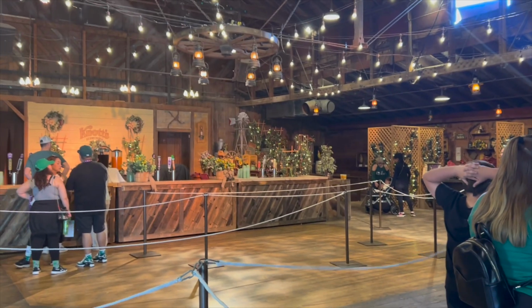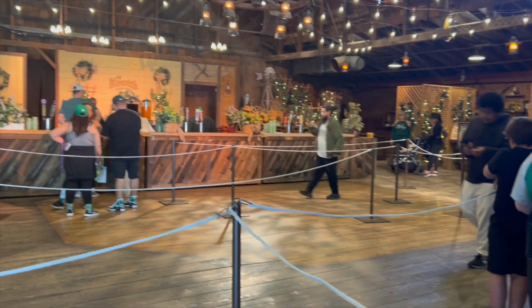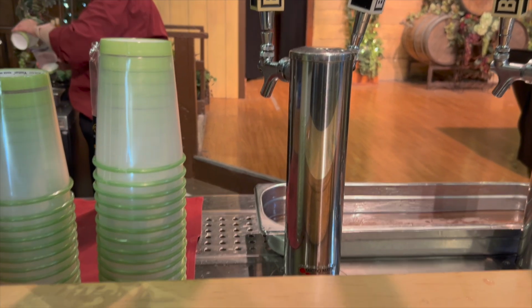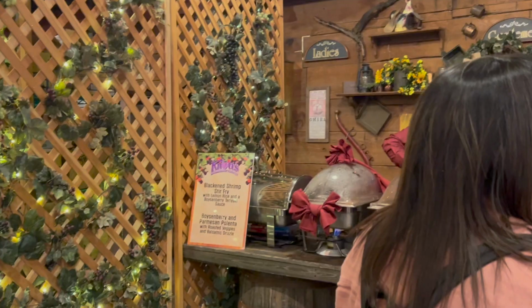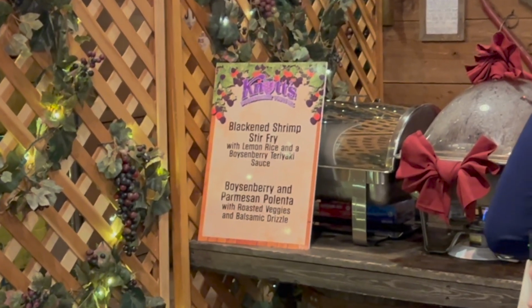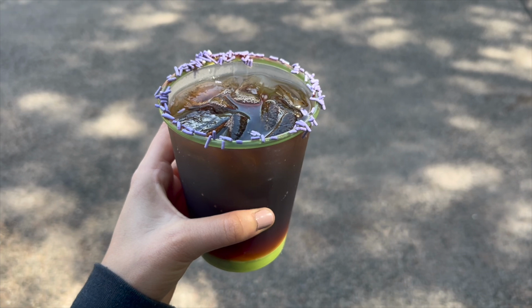And I'm at the Wilderness Dance Hall right now to pick up 2 of my 3 tastings that were included in my bundle ticket. Okay, so I just showed the attendant the QR code on the app. She scanned it and printed out the receipt for my 2 items. Very easy to use. I grabbed the blackened shrimp stir fry with lemon rice and boysenberry teriyaki sauce, and the boysenberry rimmed espresso martini with lavender sprinkles.